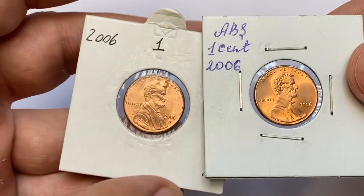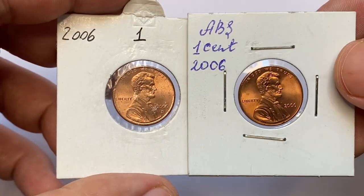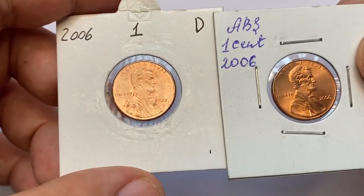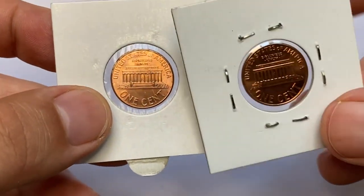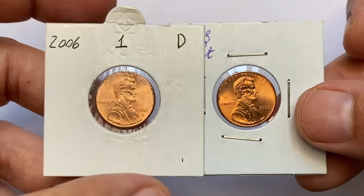In 2006, the US Mint struck over 4 billion copper-plated zinc Lincoln cents in Philadelphia and a little less than 4 billion in Denver. As they were produced in mass quantities, most collectors can easily afford examples in gem condition. Coins grading up to MS67 are easy to obtain.